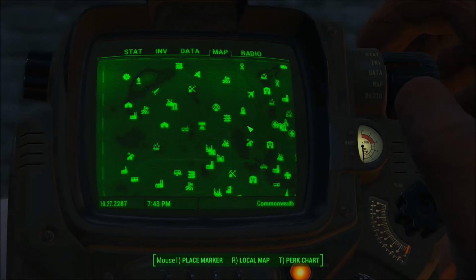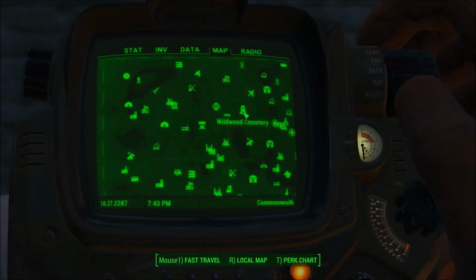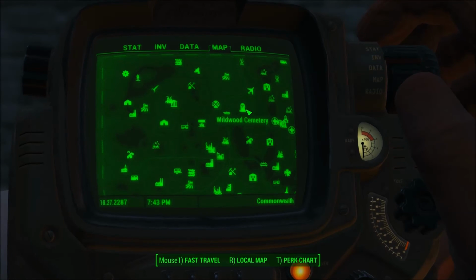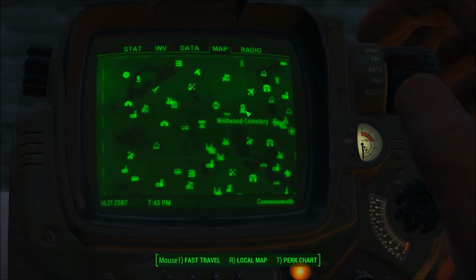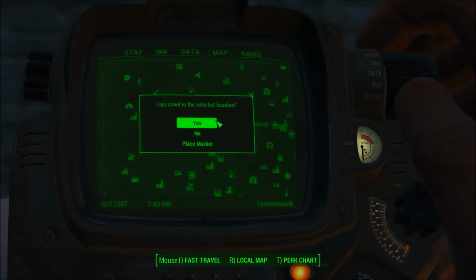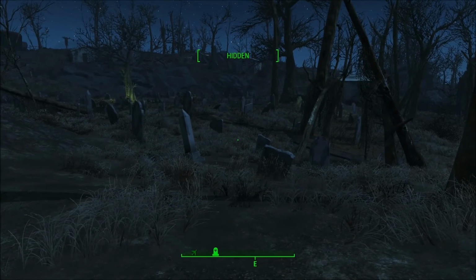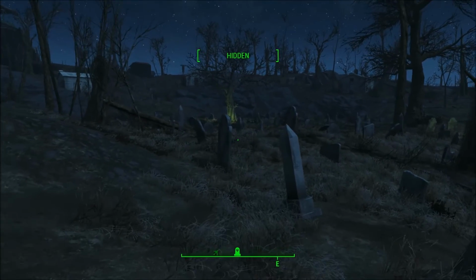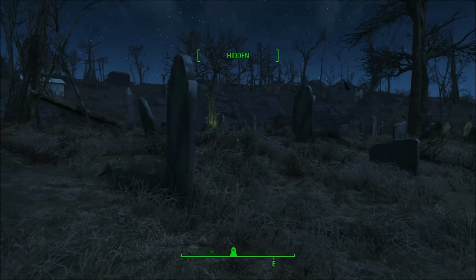Our next magazine is going to be found at the Wildwood Cemetery. This is, as you can see on the map, there's Sanctuary, so it's just a little ways east of Sanctuary, just past the Bedford Station and the Rotten Landfill. Now, we're going to do this one in a stealthy manner, because we don't want to necessarily wake up every single ghoul in the place and have to fight them all.